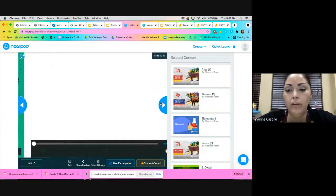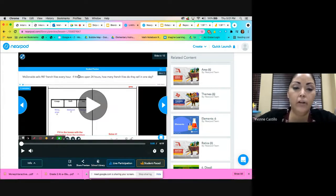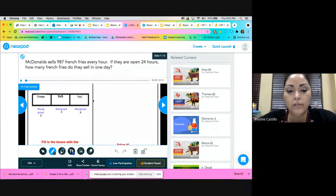It talks to them about what they're going to be doing, and then they're going to have to be filling that information in. And it gives them a little sample of how they're going to do that. So that's the video part. It explains to them what they're going to be doing, and then it moves on into the assessment portion after they have their practice, and then they have some assessments, and then they go from there.